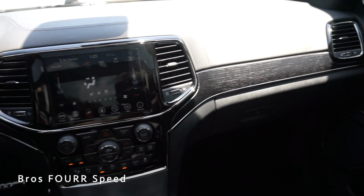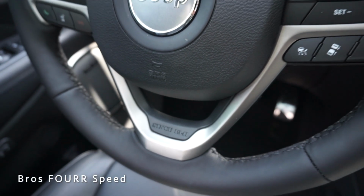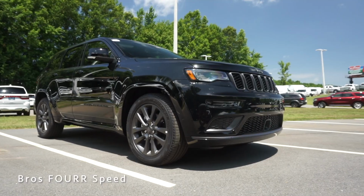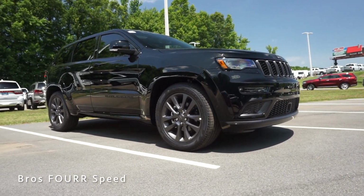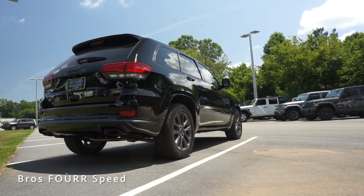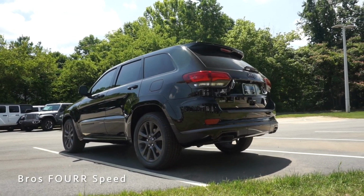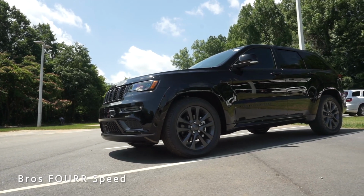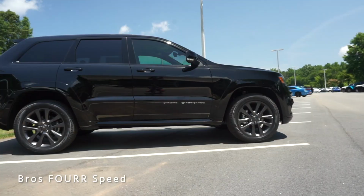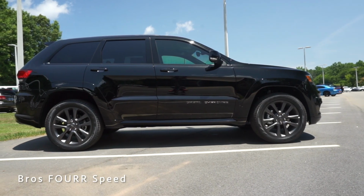As far as the visibility goes for a larger SUV like this, you pretty much had a 360-degree view. Looking over your left and right shoulder, the pillars weren't that bulky, so it really gave you clear visibility and limited your blind spots very well. At the same time, you had the backup camera too, so maneuvering in tighter situations, you easily had visibility behind you, but overall, very easy to see around the vehicle while you're driving down the road.